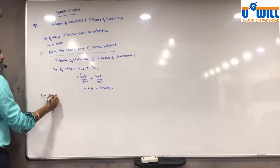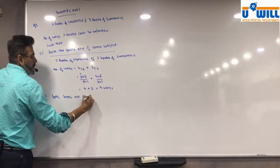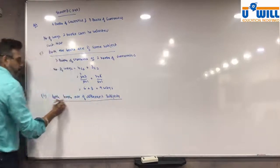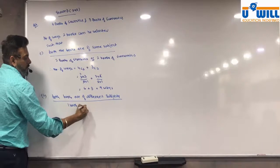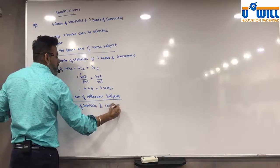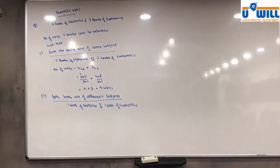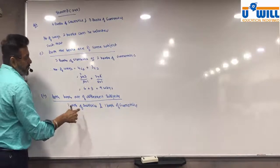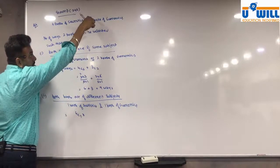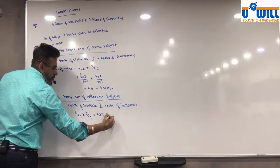Second, both books are of different subjects. So one book of statistics and one book of economics, which is equal to one book of statistics, so 4C1, into 1 from economics. How many economics? 3 books. 3C1. Which is equal to 4 into 3, which is equal to 12 ways.